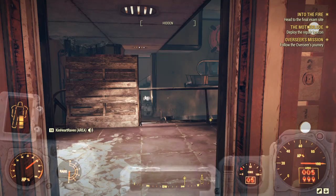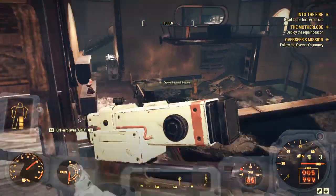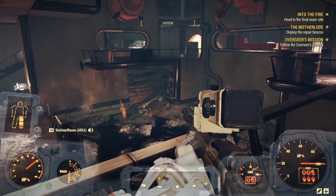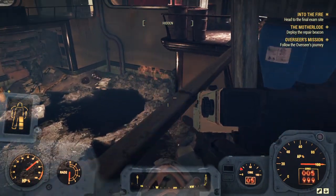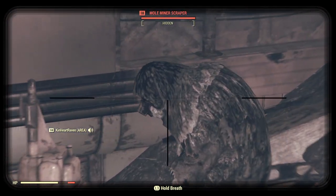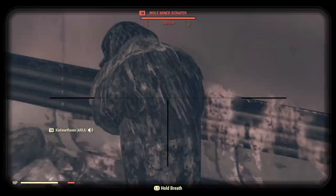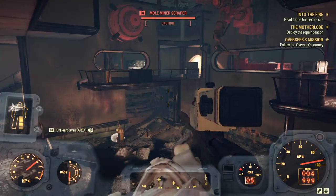We want to go to the sub-level. Now be warned, there are mole miners down here and they are probably well beyond your level. That's if they spawned. But usually right over here there is a suit of power armor that can spawn. But we're gonna go scavenging first. Oh, yep, there they are. So try and hit them in their breather, not specifically in the head, but their face mask. Well, come on, poke your head out.